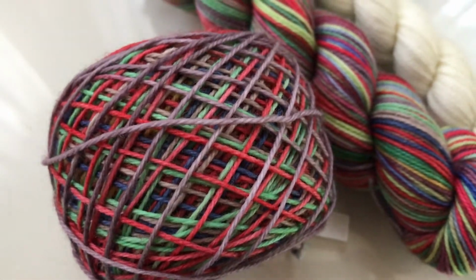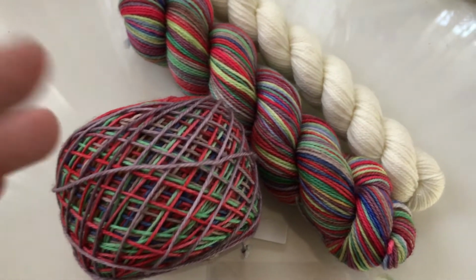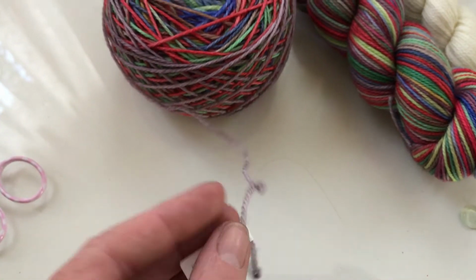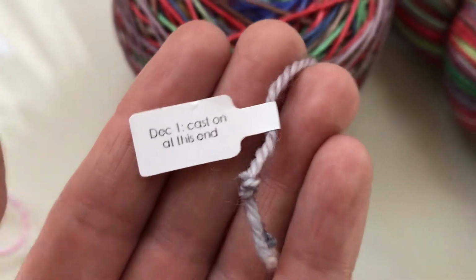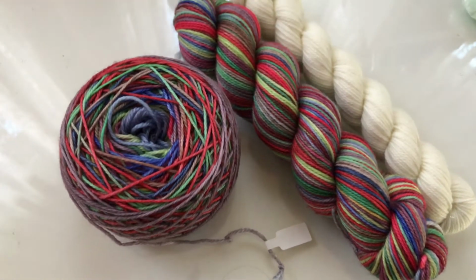It's all wound up. I'll just wind up the other two now. But I really wanted to show you this. Christine has been very helpful to us all this year, and she's given us a bit of a hint on where to start. So I'll be casting on from this end. I can't wait to start these socks.